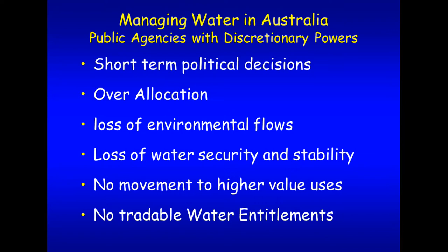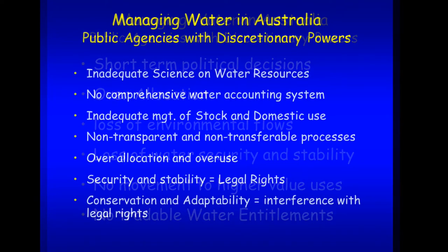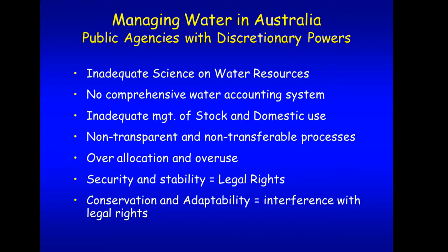Resources were over-allocated, the environment lost flows, there were no environmental flows, there was no movement from really wasteful practices that generated nothing to higher value uses and so forth. There was inadequate science, we didn't understand the resources, we didn't have an accounting system. When they first were working on the plan for the Murray-Darling Basin, for example, they couldn't account for over one-third of the water. They knew it was there, but they had no idea where it was going. They had no accounting system to work it out. I might say that we're still in that position in the GAB, but we'll get to that later too.